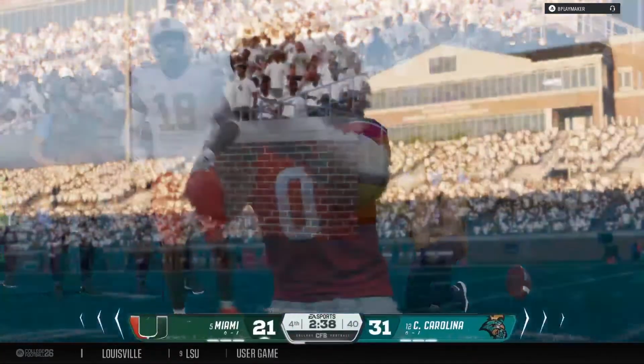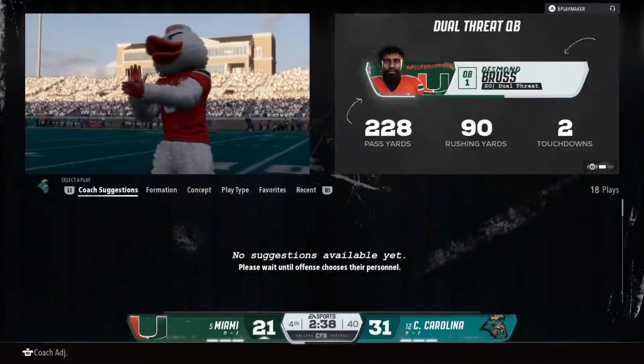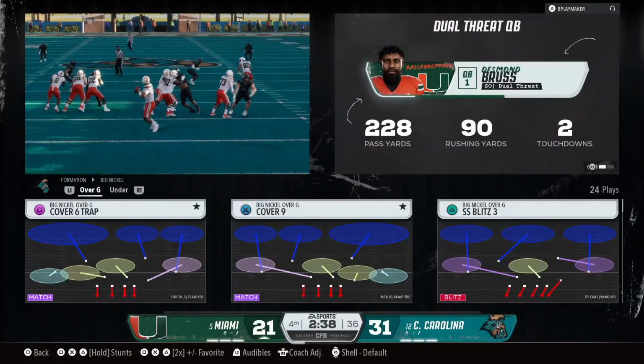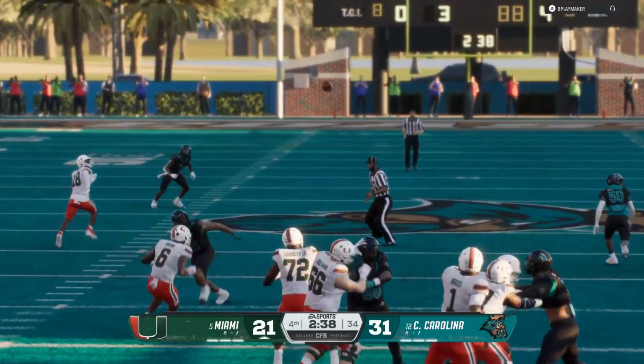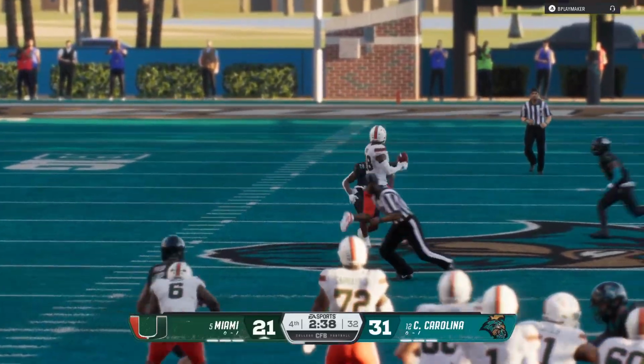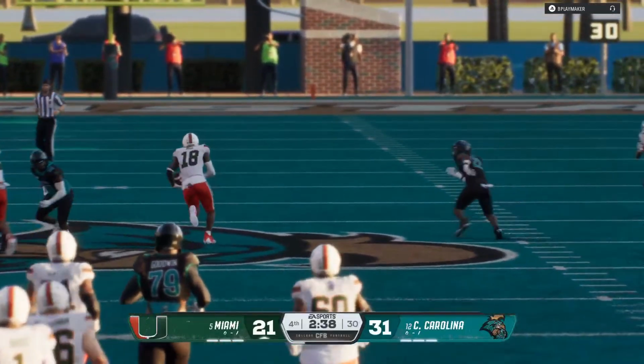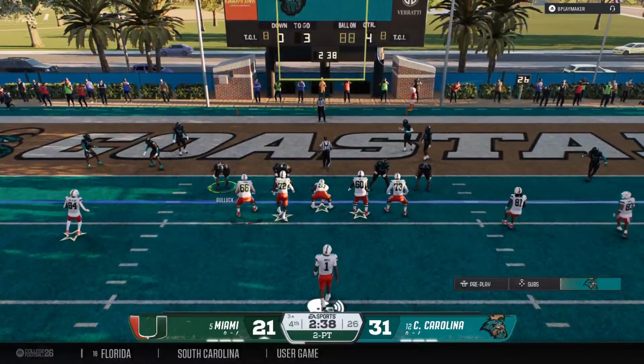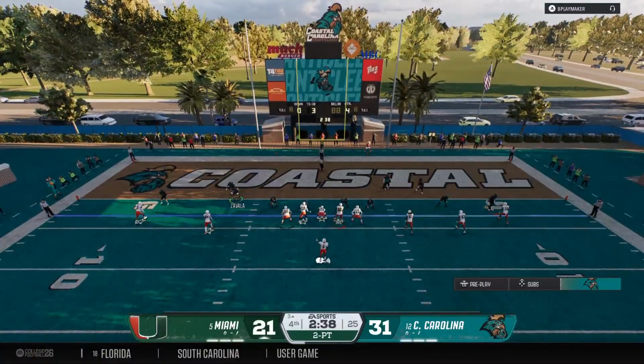This guy's starting to prove that he is a mismatch for this defense. Second touchdown of the day, and a great job by the coordinator continuing to find unique ways to get this guy one-on-one opportunities for touchdowns. Scored a touchdown, but he'll need the 2-point conversion and make it a one-possession game.